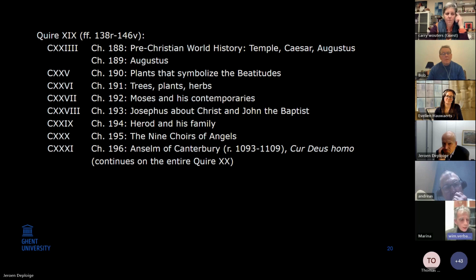That means that when we reconstruct the entire original Liber Floridus, the entire plan, choir 19 (the number 19 is 13th century, but that doesn't matter for the moment) was originally the central choir. That was the choir around which the entire book was organized. If you look at it, as you see it here, you see that the choir leads up to Anselm of Canterbury, the Cur Deus Homo. Cur Deus Homo then continues and actually takes the entire choir 20.